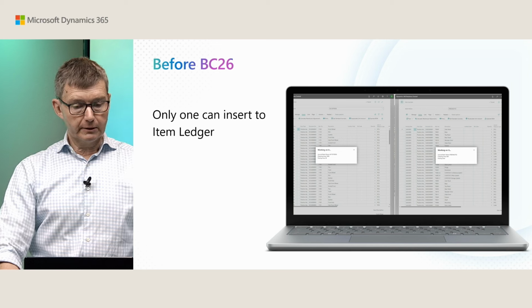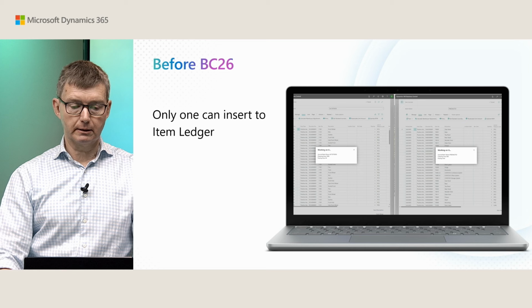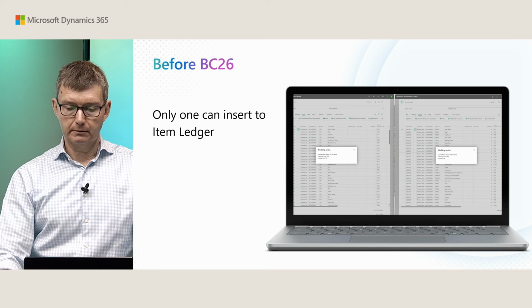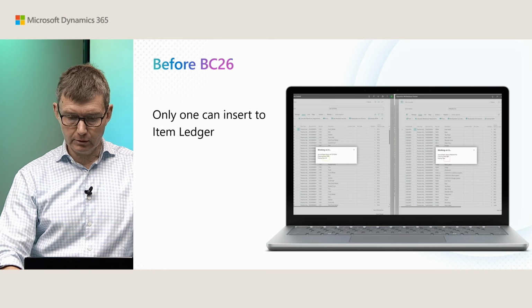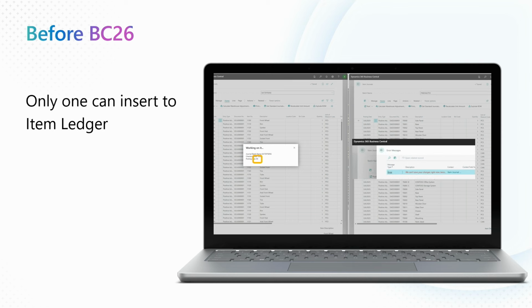In BC25 or earlier, only one user or session can insert into the item ledger at the same time. And in this case, I have started two item journal postings. If you look closer, you'll be able to see that one of them is progressing and the other is not. Nothing happens on the right side. And if you wait long enough, you may see that you get a lock timeout. So that is in previous versions.